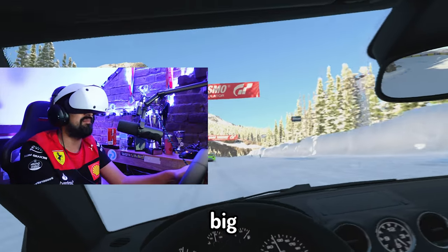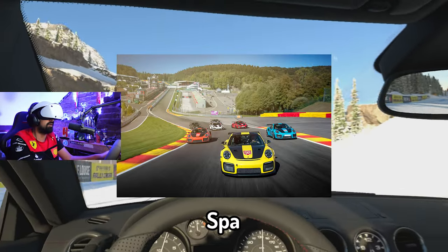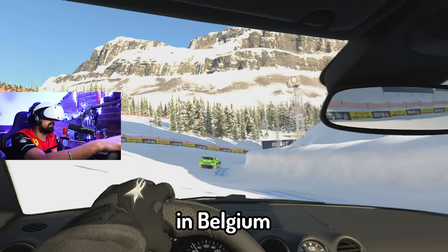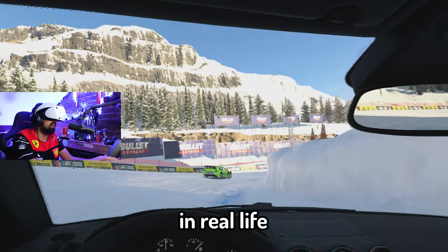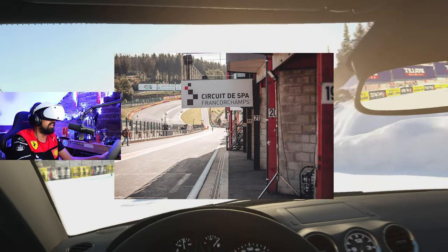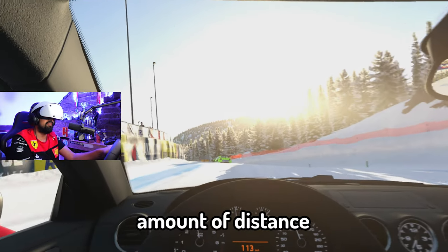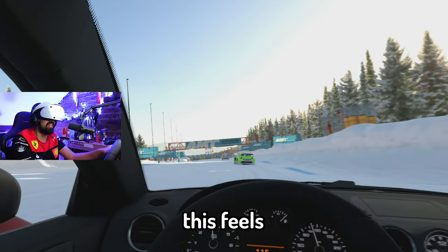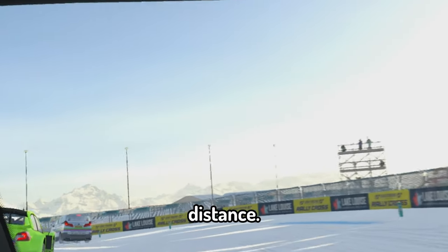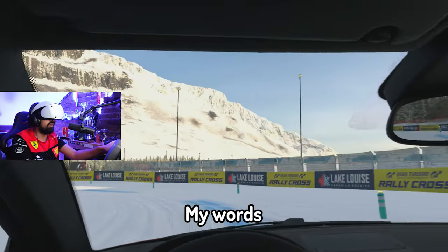It feels like a big area. And now I think about it, a lot of tracks don't. When I went to Spa-Francorchamps in Belgium in real life, the draw distance, even just looking from the pit complex over to Pouhon, is a massive amount of distance, and you don't get that in a game whatsoever. This feels like a huge, oh my goodness, look at those mountains in the distance. My word.